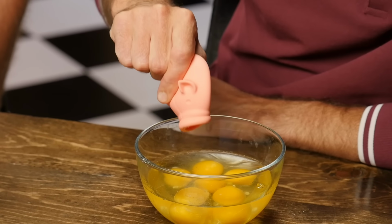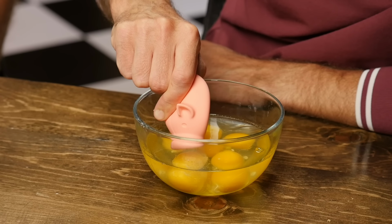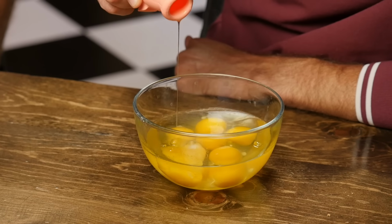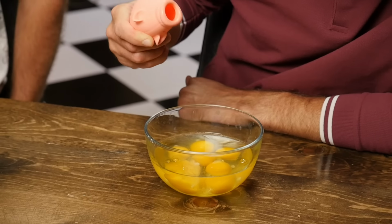Whatever. Okay. So you squeeze this. I was gonna say puppy, but piggy. It's a piggy. Squeeze this piggy, and while you crack your eggs completely into a bowl, and then you target the yolks, and you just get down there on it, and then drop it over here. Oh, I dropped it back in. It didn't stay. How do you keep some suction?